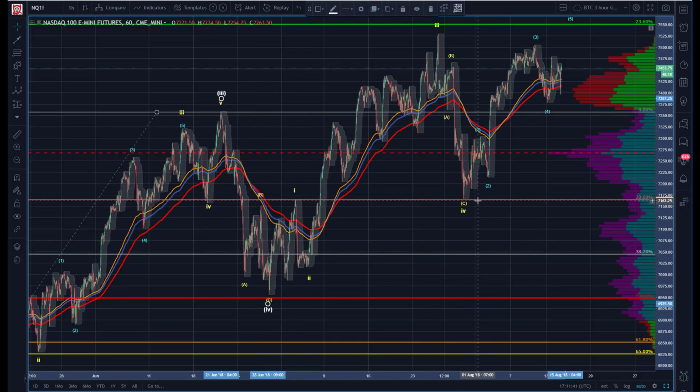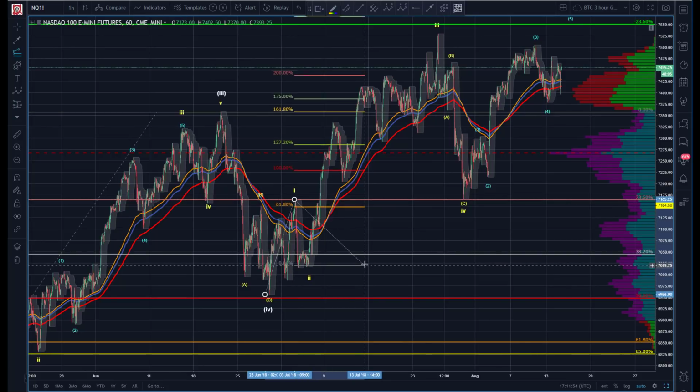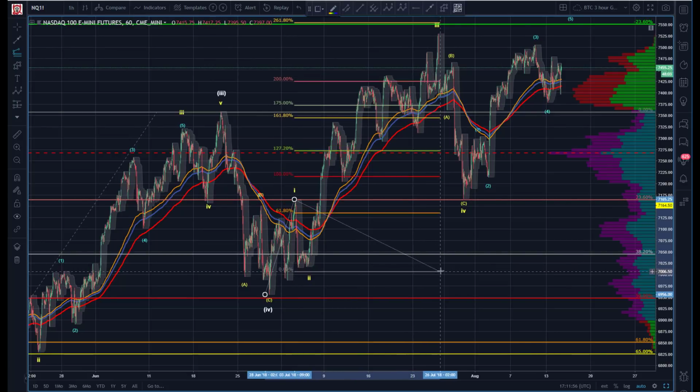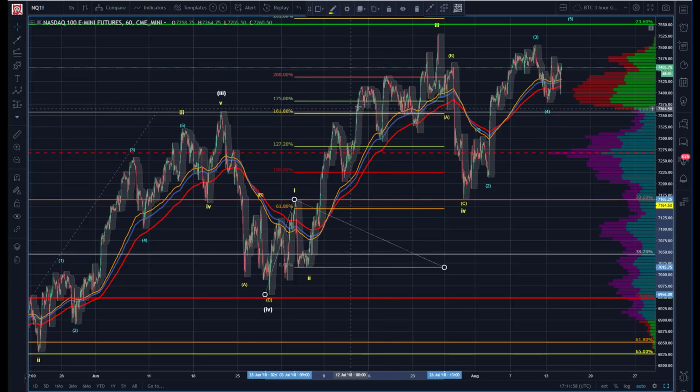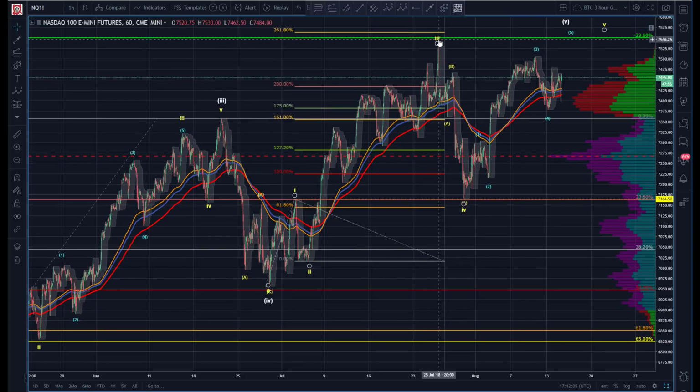Well, here's the tell, the reason I think we have the count properly. We go 1, 2, all the way up for the big 3. Now let's measure that. If we take the length of the 1, get it right on there, projected from the 2, well, looking across here, here's our high probability zone. We've gotten through that. We've gone out. Here's the 2.618. This would be an extreme for the 3.